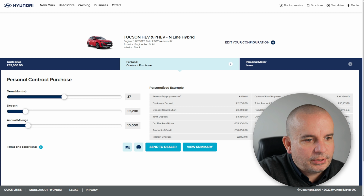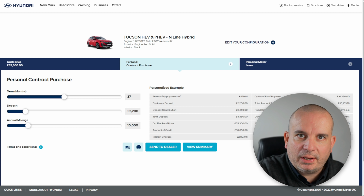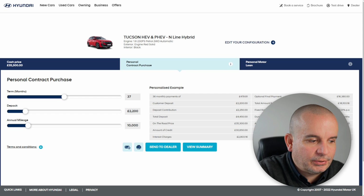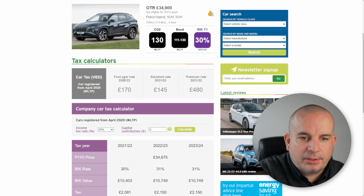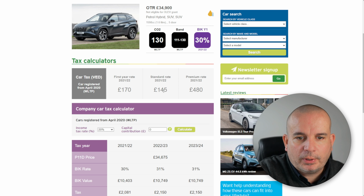So I've done this one on a £2,200 deposit, and then you've got 36 monthly payments afterwards. What I've had to do on the lease, because normally it's a deposit and then you've got 35 monthly payments, is do it as zero deposit. As you can see here, all there is is a broker fee. So instead of a deposit, you've got a broker fee of 360 quid, and then it's 366 a month for 36 monthly payments. Road tax on this in the first year is going to be 170 quid and 145 thereon.